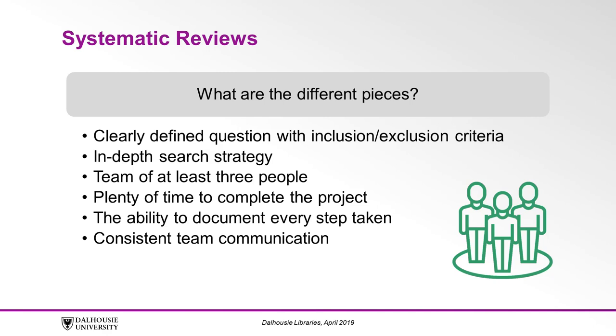A clearly defined question with solid inclusion and exclusion criteria, an in-depth search strategy developed in consultation with a librarian, an established team of at least three people to ensure a non-biased examination of the evidence, plenty of time to review numerous search results, critically appraise the evidence, and extract data, the ability to document every step of the project, and consistent communication amongst the review team.